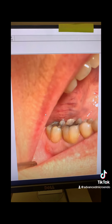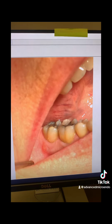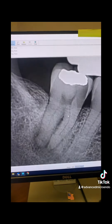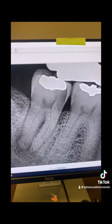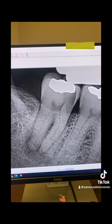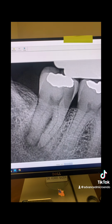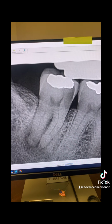So this patient has dental phobia and extensive medical history. So I need to run her medical history with our anesthesiologist to see if she qualifies for IV sedation. Otherwise, she's going to have to go to an oral surgeon and have the tooth extracted.